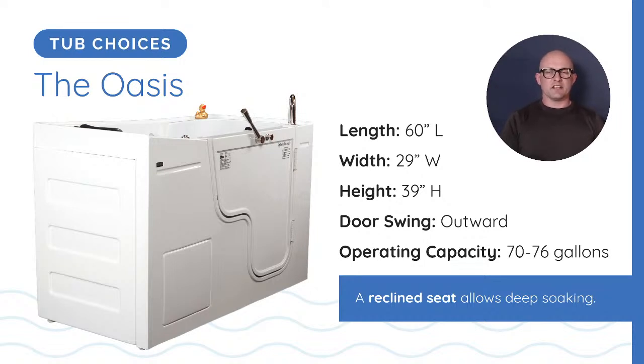So you're in there, you can extend your legs. So this tub's really good for tall people. It's also good for people who want a deep soak, because you're in that reclined position. Now you can bring that water right up to your shoulders and have a deep soak. And then, of course, once you tie that in with air jets, water jets, lights and heated seats, that truly is a hot tub in the bathroom, and a fun bathtub. People really enjoy that one a lot.